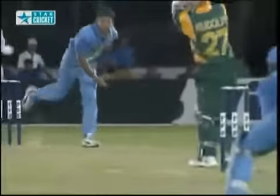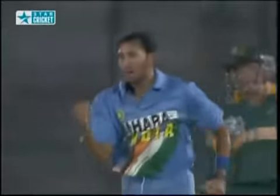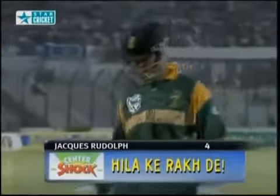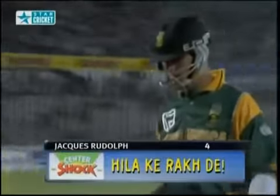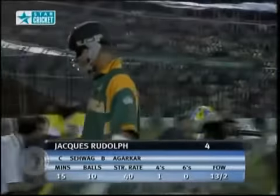Well, again, a perfect line to the left-hander. Angled across him, but this is a beauty from Sehwag. That ball was travelling. He's got two hands across to it and taken it just as it was passing him. So the two left-handers now have departed. First Smith, now Rudolph. South Africa in trouble early on, 13 for 2.